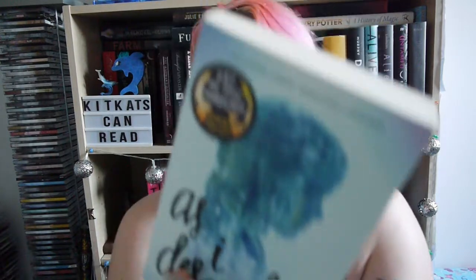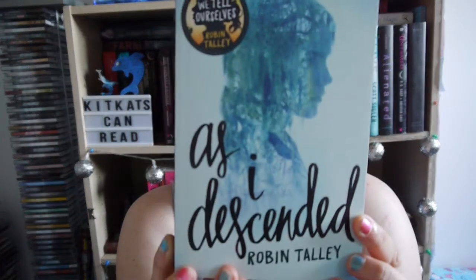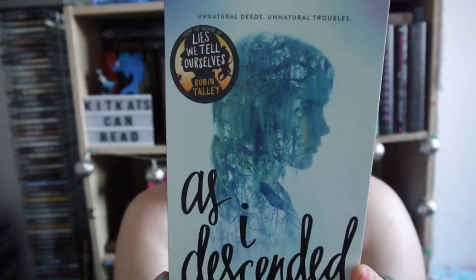This next book that I got from Facebook is As I Descended by Robin Talley. I keep seeing this book and I just really kind of want it, and now I've finally got this book, so I'm really happy that I managed to get it. This book's actually in really good condition, so I'm very surprised. So I'm very happy that I have this very book right here.